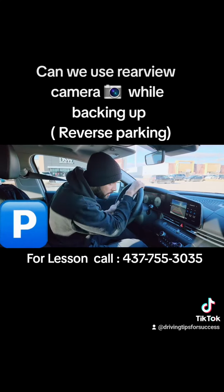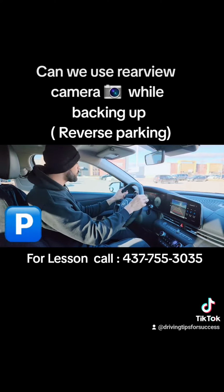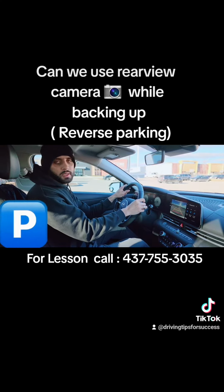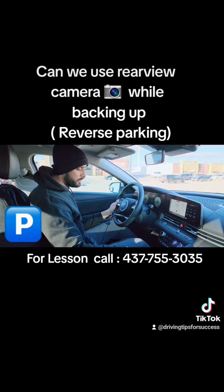Don't just focus here and try to park. It's a straight fail. So take your time, go slow. A lot of people go fast and they lose control as well. So go slow, check your surroundings, check your rear view mirror, and then you can look into the camera as well. Put it in park and then turn on the parking brake.